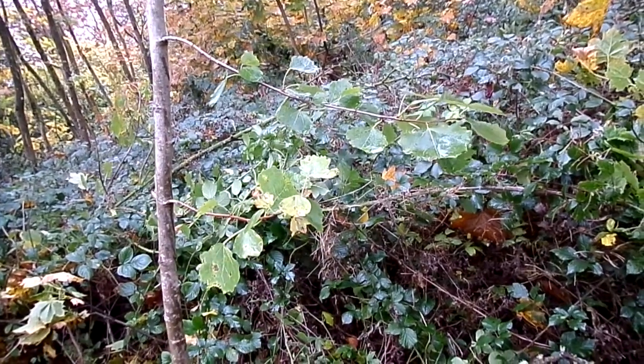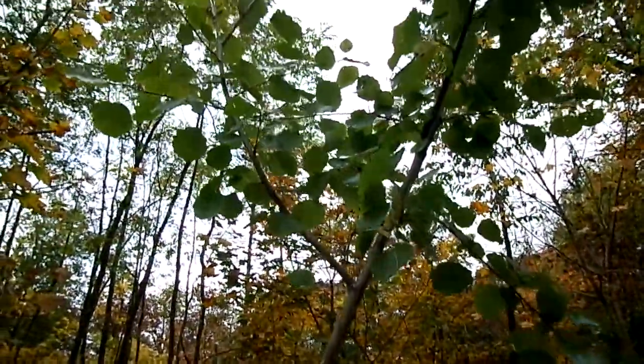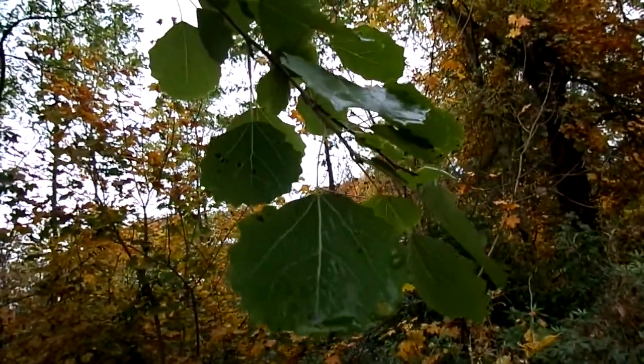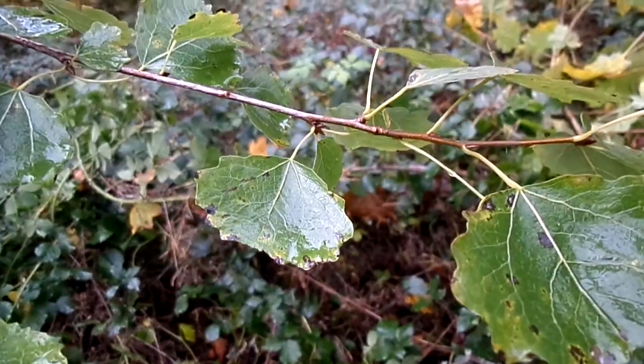This is a specimen of an aspen tree, Populus tremula, growing in the grounds of Spiers near Beith. This tree is a member of the poplar family. What's unusual about it is that it has leaves that have a petiole or stalk that is bilaterally flattened. So rather like holding a piece of paper, it moves very easily in the slightest bit of wind.